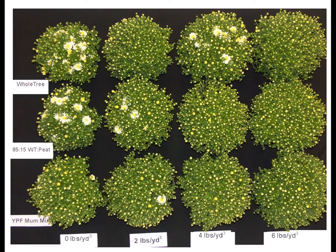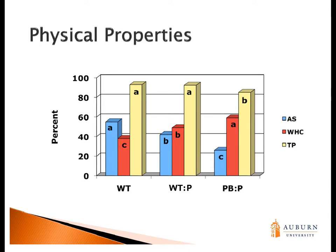Now, one thing about this study that we feel for sure is a little different than some of the greenhouse studies is we didn't feel like the plant biomass was as much related to nitrogen drawdown or nitrogen immobilization as it was to water management. And the reason I say this is if you look at this chart of physical properties, because we chose a coarser grind of the whole tree, we actually had a lot less water holding capacity than we did in our standard. And so we felt like it was as much related to water management and water holding capacity as it was to any nitrogen immobilization.